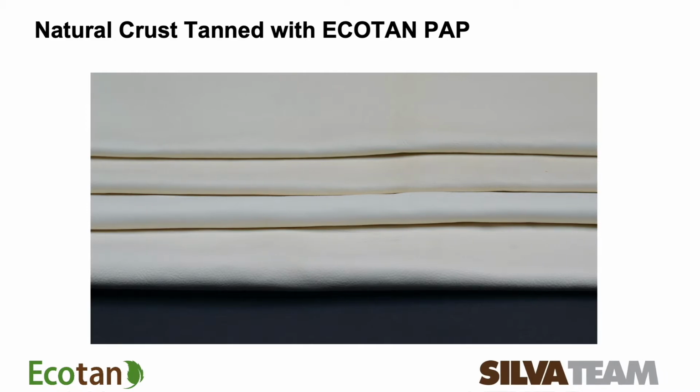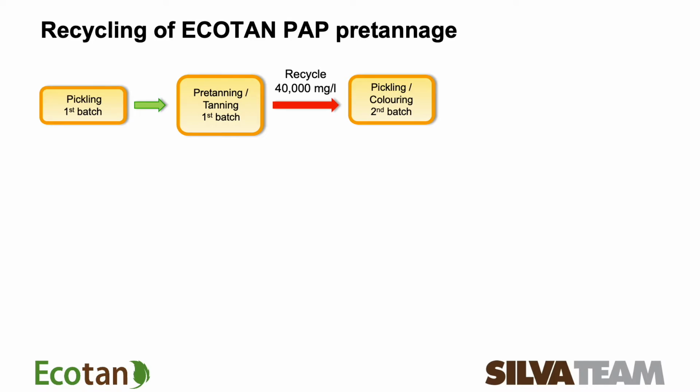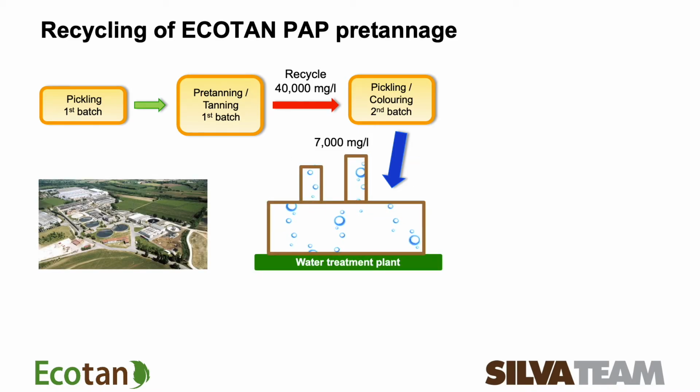Another aspect of Ecotan PAP technology: we have thought of the pollution load of the process. After pickling, we do either pre-tanning or tanning with Ecotan PAP, and the liquor obtained after the process has quite a high COD load, which can go from 40,000 up to 80,000 if you do a full tannage. We can actually recover this bath for the following pickling, and after pickling we do a pre-coloring, and in this way the same raw hide exhausts the residual tannins, and what we actually unload to the water treatment plant is about 7,000 ppm of COD, so with a very drastic reduction of the COD/BOD load.